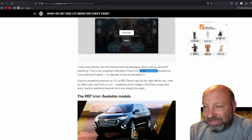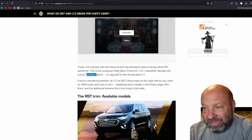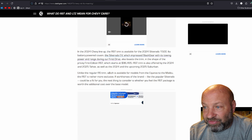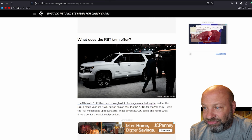The LTZ denotes Luxury Touring Z option. So it is a step up from an LT, Luxury Touring. The LTZ just takes it another level further. Now, if you want to read into it more, you are welcome to see what they are on each of the models here.